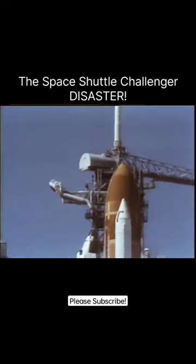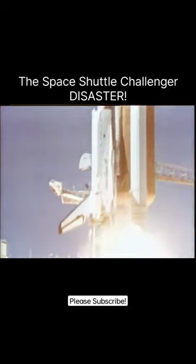1, and liftoff. Liftoff of the 25th Space Shuttle mission, and it has cleared the tower.